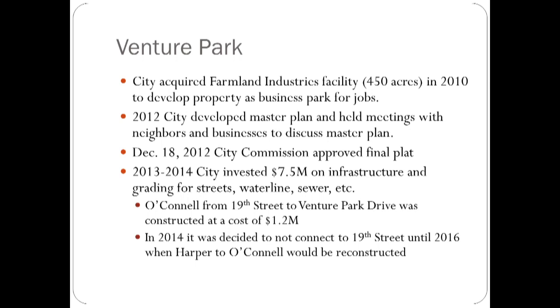With that project, O'Connell from 19th Street to Venture Park Drive was constructed. The cost was approximately $1.2 million. And at that time, when the infrastructure was complete, it was decided not to make the connection to 19th Street at O'Connell until that segment of roadway was improved because of the condition of it.